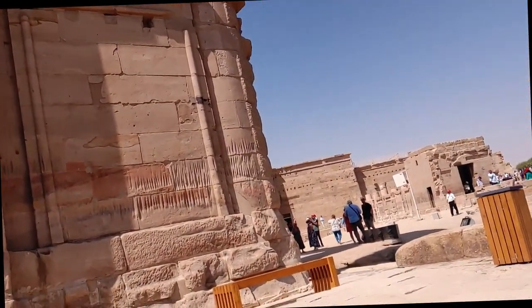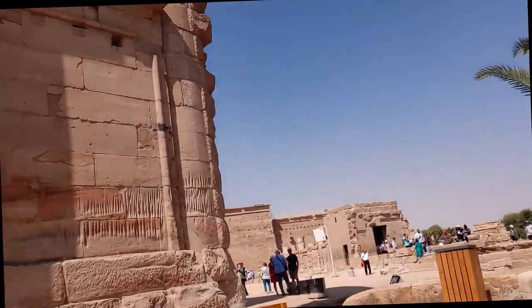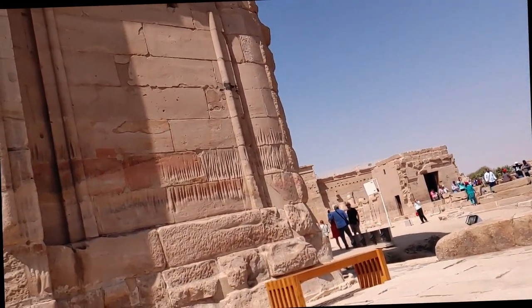But people are not allowed to go inside the temple. Only the high priest and only the god. Because you have no any temple. In ancient times.